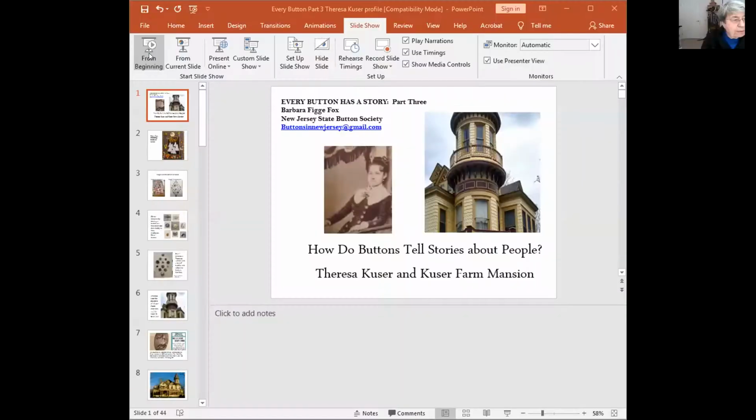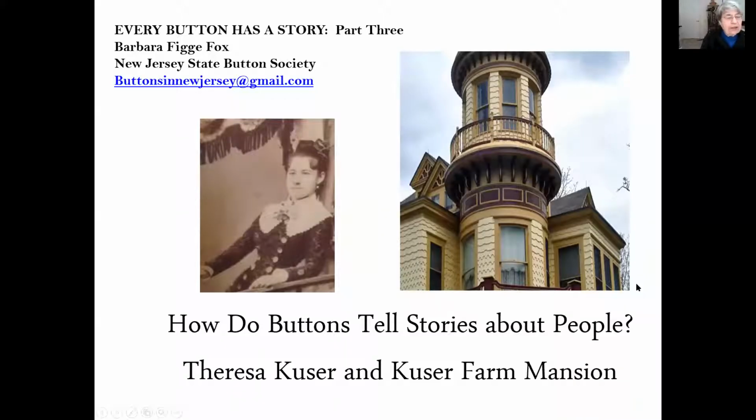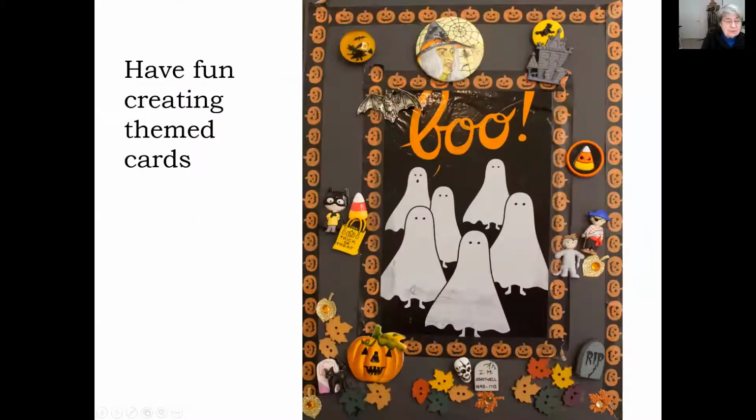But you could do this for anybody. It could be for your granddaughter with fun buttons showing their interests. So let's get started and I'll show you what I mean. Every button has a story. How do buttons tell stories about people?